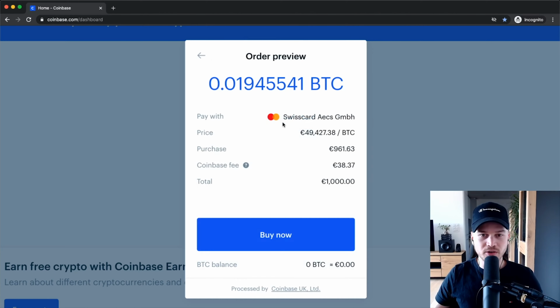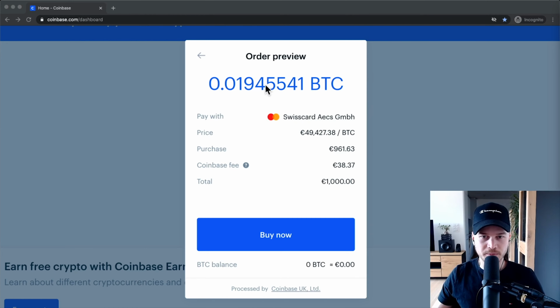And then you can see the overview of the transaction that you have to confirm now. So here on the top, you can see roughly how many Bitcoins you'll be getting with your transaction. It doesn't mean that you'll be getting the exact amount that you see here, because as the price fluctuates, you might be getting a little bit of a better price or a worse price. But here you can also see that you will be paying with your credit card. Then you can see, again, the average price right now. But again, this doesn't mean that you will actually be getting this price, because the price changes. Cryptocurrency is very volatile. So it can be that the price will be a bit better or a bit worse.